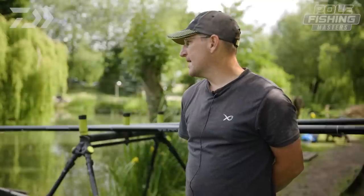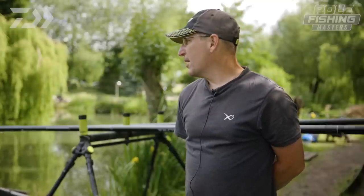But yeah, it's a funny old peg really, takes quite a bit to get comfortable on. But we'll see what we get. I don't think it's going to be a massive weight, but you never know. And with these two anglers either side, there's got to be a few fish here.